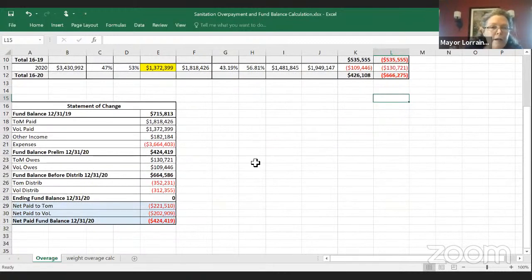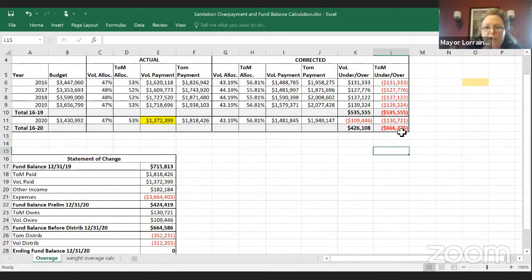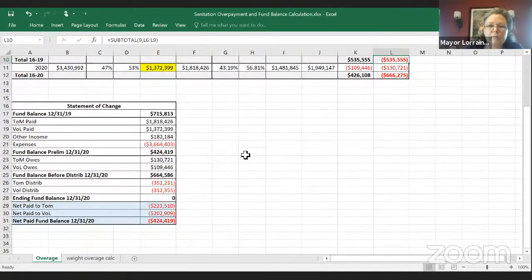And then just a way to look at it, so if you look at this baseline, the total for 16 through 19, the village is owed $535,000 for overpayments that we've made during those 4 years to the commission. Likewise, the town owes the commission, and then the commission owes the village the same amount of money, which makes a lot of sense because they underfunded because we overfunded.